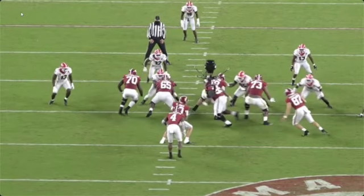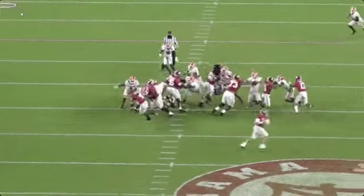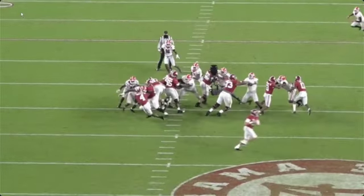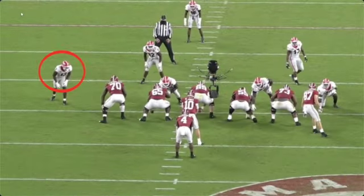And this play is something similar. Sees the block down, steps down, sees the pulling backside guard, attacks low. And then look, just like we were just talking about, keep that outside arm free, able to make the tackle. And let's play that clip one more time because that's a really good clip right here.